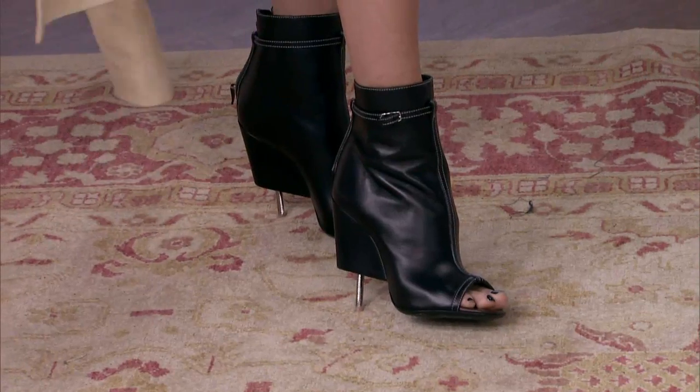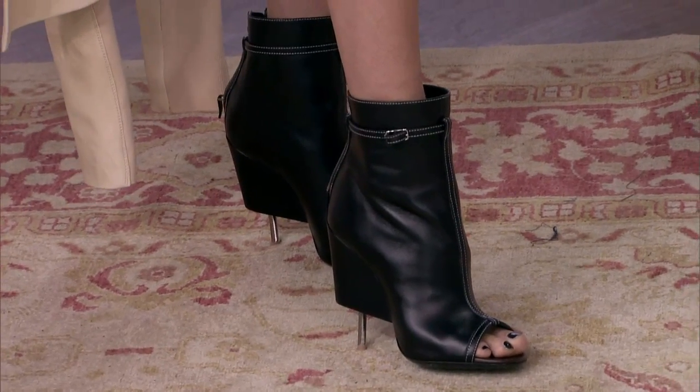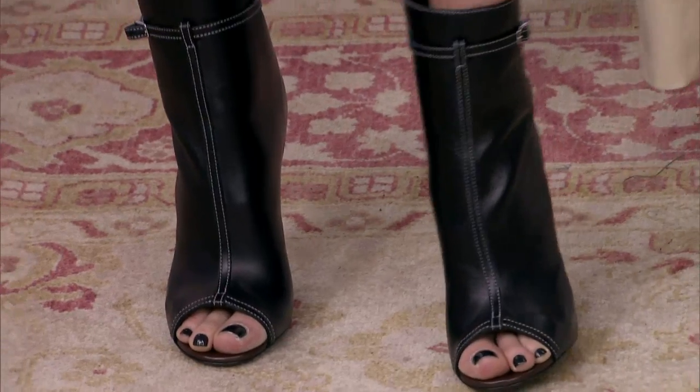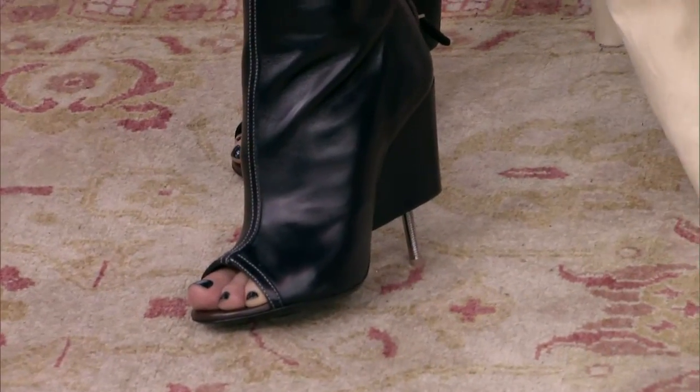I think we have to talk about the boot. These are from Givenchy, and this may be the most extraordinary piece of construction ever. I thought it was a wedge, but there's a little heel coming out of the bottom. That's so cool. Footwear has gone to extraordinary new heights.